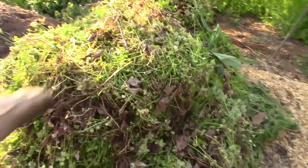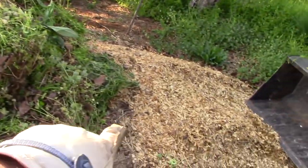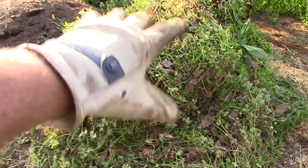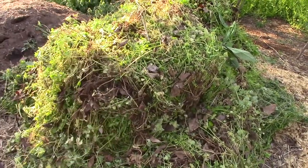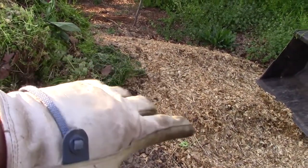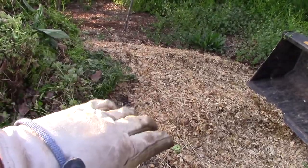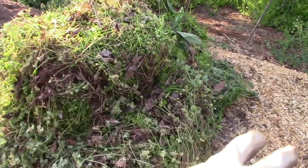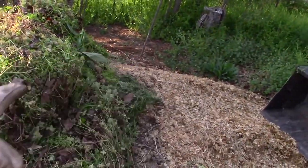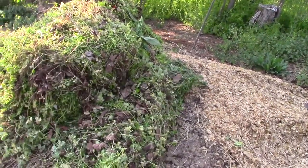Of course I put greens in here. I'm getting ready to put this pile. I want to cover this, that way it'll break down more. But this is just the starting of this year's pile, from like November, December on. So I would call that this year's pile. This is going to be my active pile that I'm working on this year.